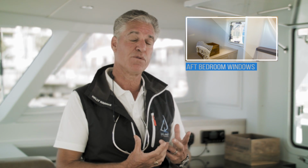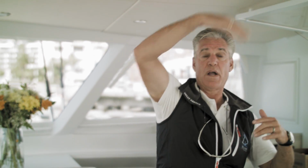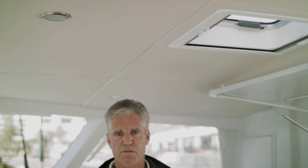And regardless of whether it's raining or not, there will always be air flowing through this boat, which is fantastic if you've ever spent any time in the Caribbean, because you often have rainstorms and things, and suddenly if you have deck hatches open or hatches like this open, water will come into the boat. So super feature of the boat.